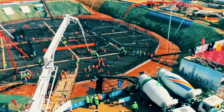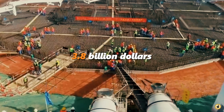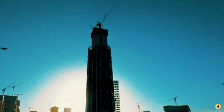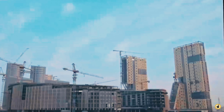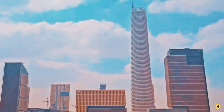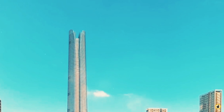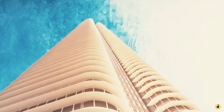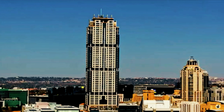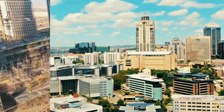However, the new capital where the tower is located is expected to cost about $3.8 billion, a loan from China, according to state officials. Although some offices and apartments will be handed over this year, the Iconic Tower and 2 hotels will only be fully completed in the first quarter of 2023. When it opens to the public, the Iconic Tower will officially become the tallest building in Africa, overtaking the 234-meter Leonardo Tower of South Africa.